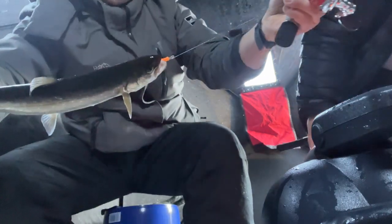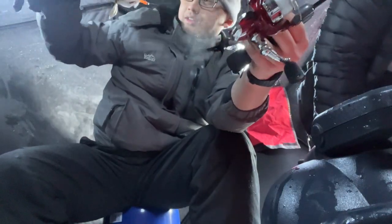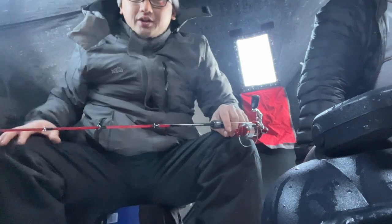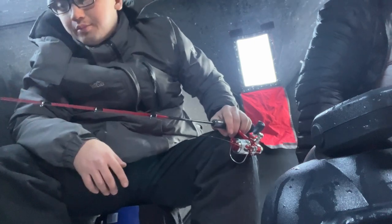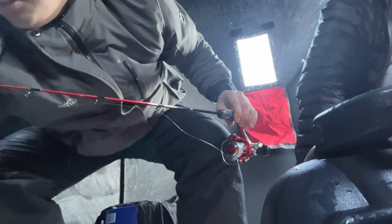I literally thought I wasn't going to catch one today or anything at all, but that's what an Arctic char looks like, right? Man, they're nice. Look at that. So if you guys are ice fishing, definitely commit at least 2 or 3 hours to be on the lake, unless you have a nice honey hole where you're going to limit out in 30 minutes. But definitely plan for at least an hour or two to be out here.